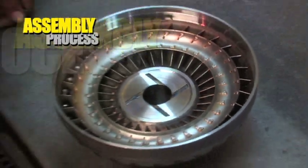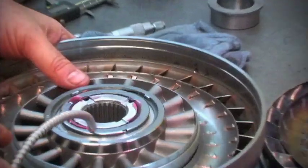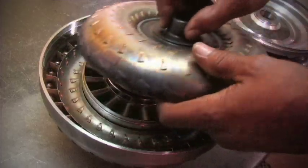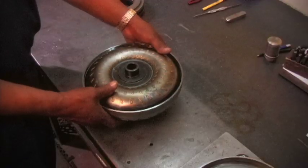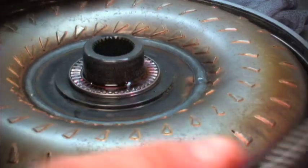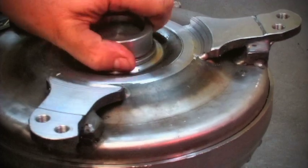This is where the TCI converter is assembled. It's a fascinating process to watch, where the components begin to morph into that converter shape you are so familiar with. Once the individual components for the converter have been built, the builder takes each piece and verifies that it meets quality control specs. The fins are bent to exact specifications to set the stall range.